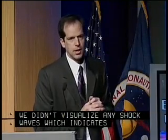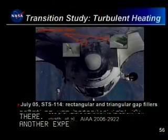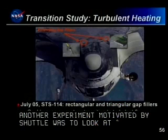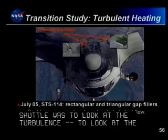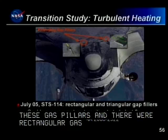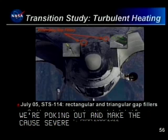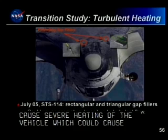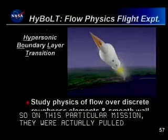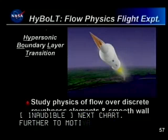Next chart. Another experiment motivated by shuttle was to look at the turbulent heating, to look at the flow patterns generated by these gap fillers. There were rectangular and triangular gap fillers oriented 45 degrees to the flow, which were poking out, and they could cause severe heating to the vehicle, which could have caused some problems. So on this particular mission, they were actually pulled out because they were very close to the nose of the vehicle.